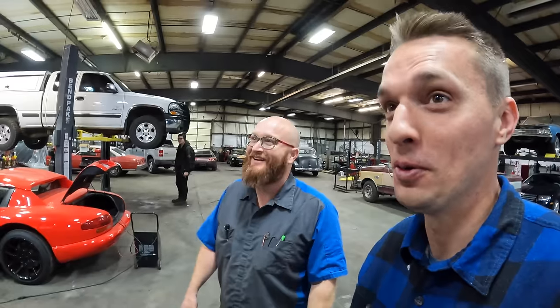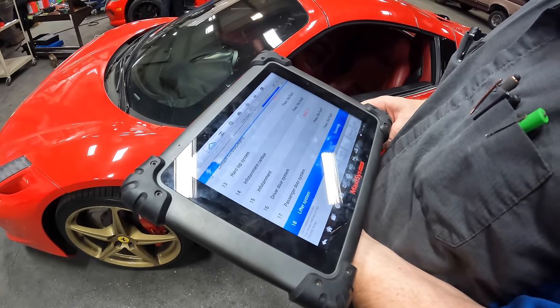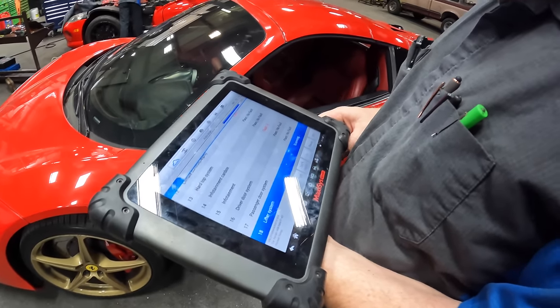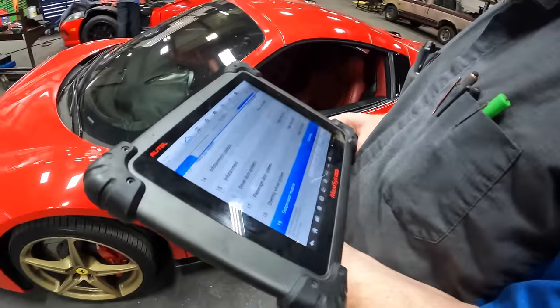I had good news. He's a little too excited. Yeah, he's ready. No engine outs. No leaks, nothing crazy. It's scanning and it's finding fault after fault after fault. Well, it's an Italian car, a modern Italian car, so the majority of those will be low voltage, I imagine, just tripping things, right?